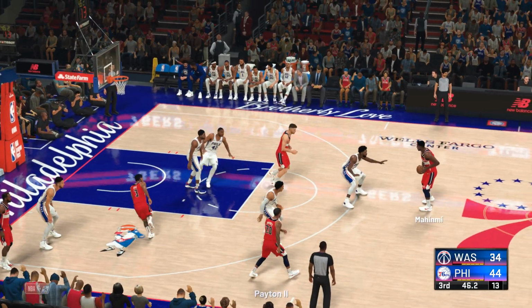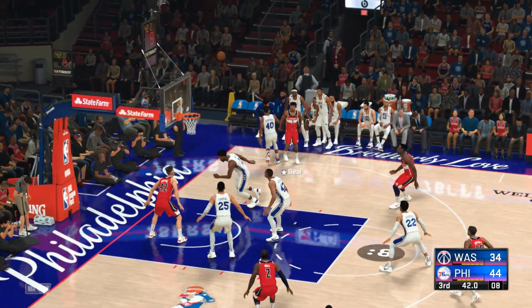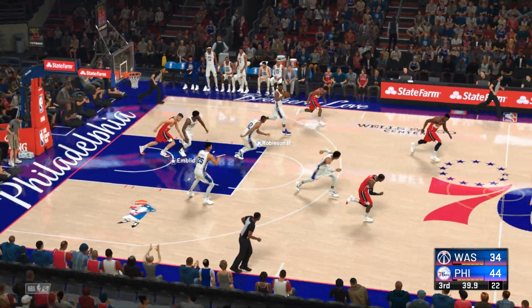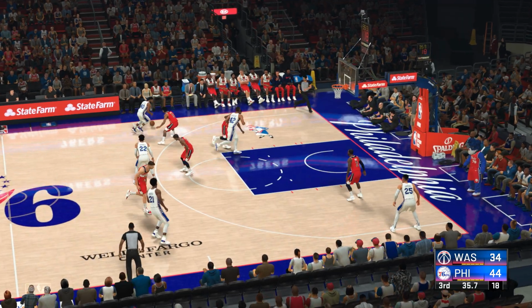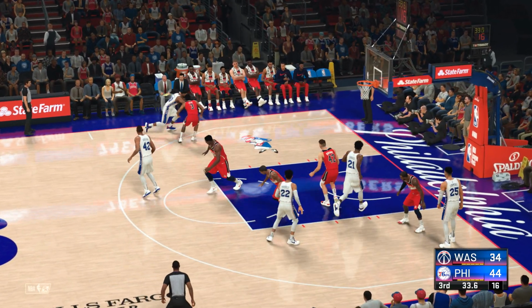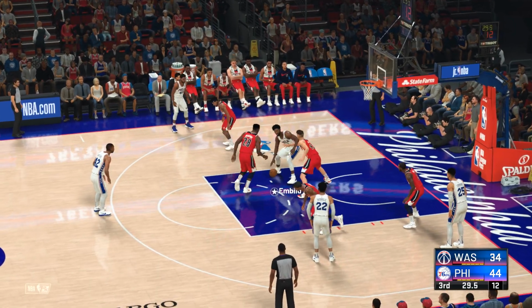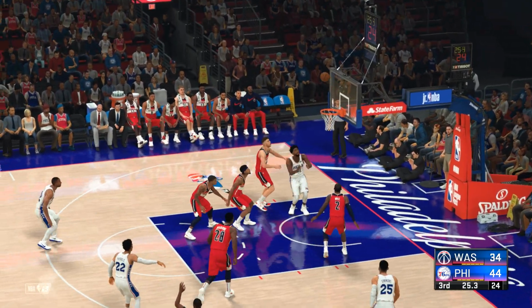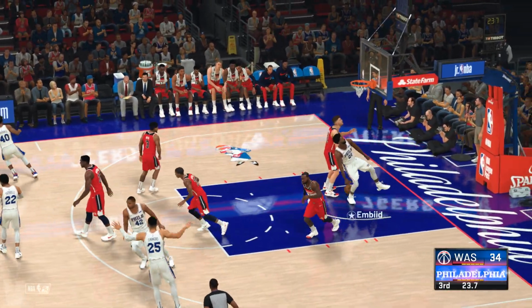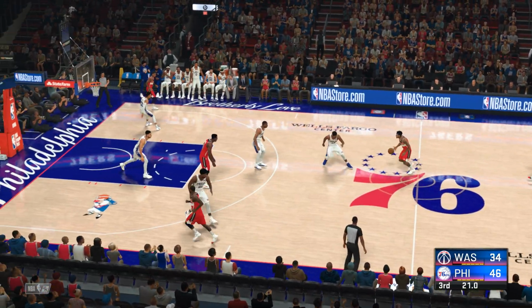Payton finds Mahinmi. It's Beal on the wing. And it's Joel Embiid with the rebound. Embiid's got rebound number 7 for him tonight. Robinson passes to Embiid. Outside, Horford. Here's Thibault. Here's Embiid, and the dunk by Embiid. And all that Embiid needs really is positioning inside. I mean, once he has it, you know he's dunking.